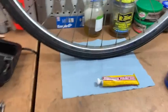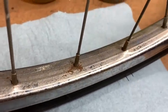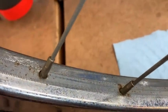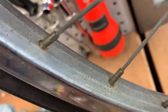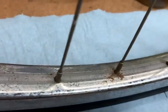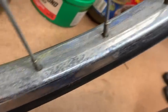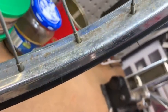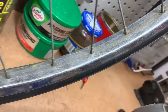So remember I was showing you this rust spot right there? As you can see how the rim looks, it's got rust, a lot of patina. So this is typical, and this can clean up pretty good. Now if it's got any really bad pitting on the chrome, that will not come off. However, you can minimize how it looks, and it'll still look really shiny and nice.